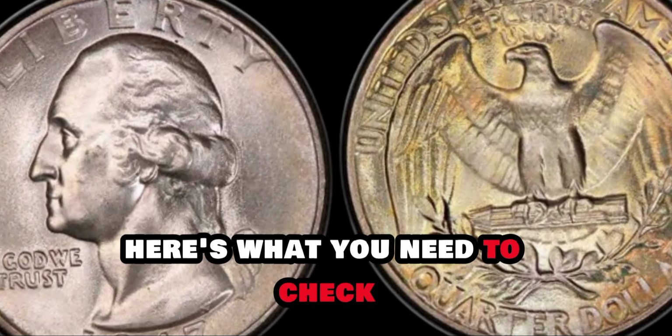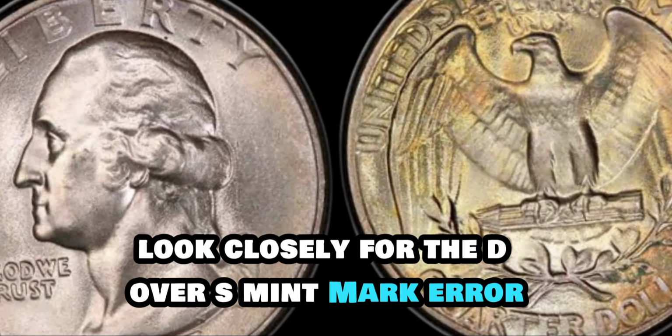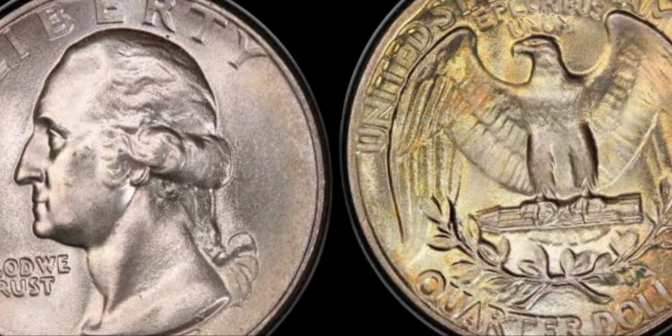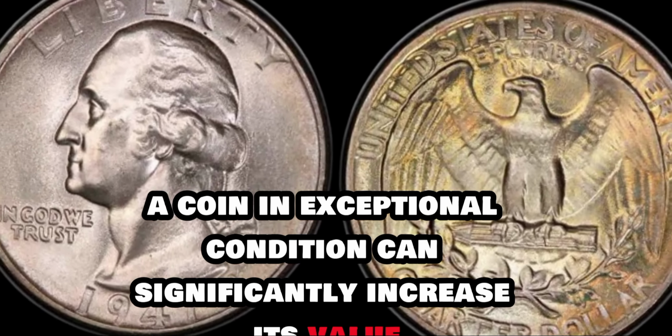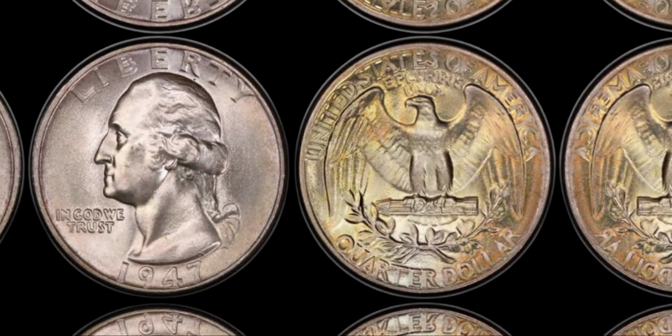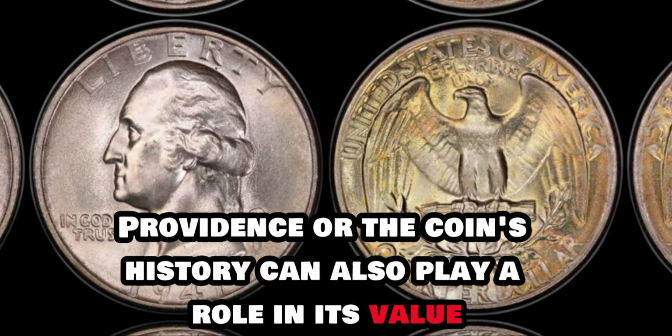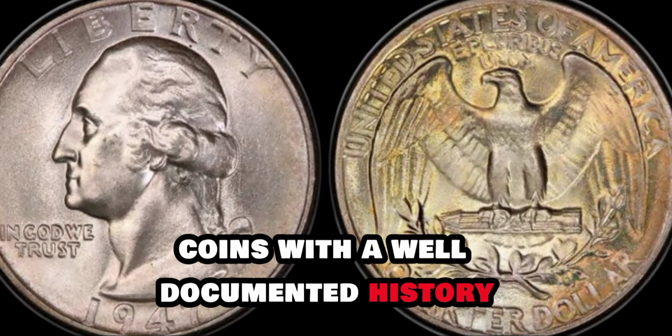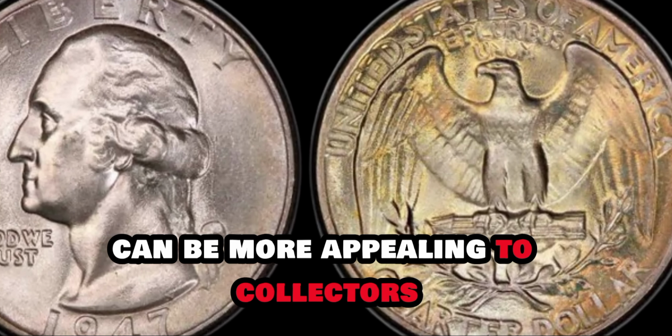Here's what you need to check. Look closely for the D over S mint mark error. Have your coin professionally graded. A coin in exceptional condition can significantly increase its value. Provenance, or the coin's history, can also play a role in its value. Coins with a well-documented history can be more appealing to collectors.